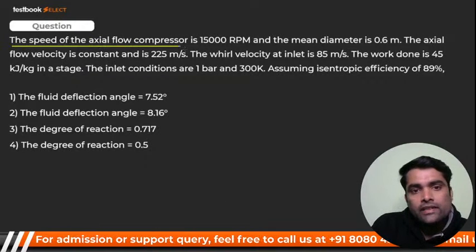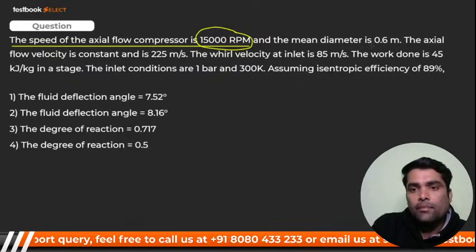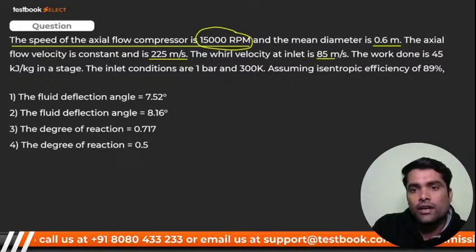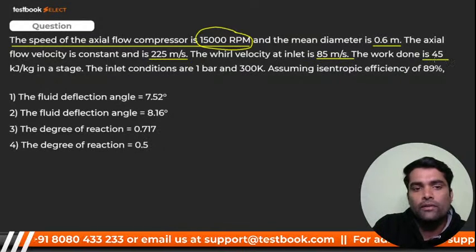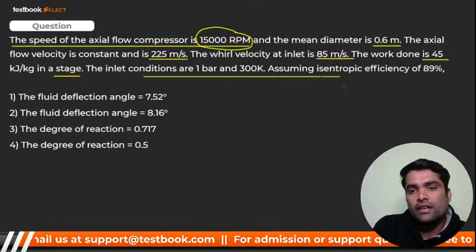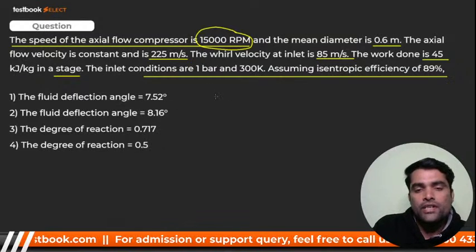The speed of an axial flow compressor is 15,000 rpm, and mean diameter is 0.6 meter. Axial flow velocity is 225 meter per second. Whirl component is 85 meter per second. The work done is 45. Stage inlet conditions are 1 bar, 300 Kelvin. Assuming isentropic efficiency 0.89. Here the deflection angle is asked.